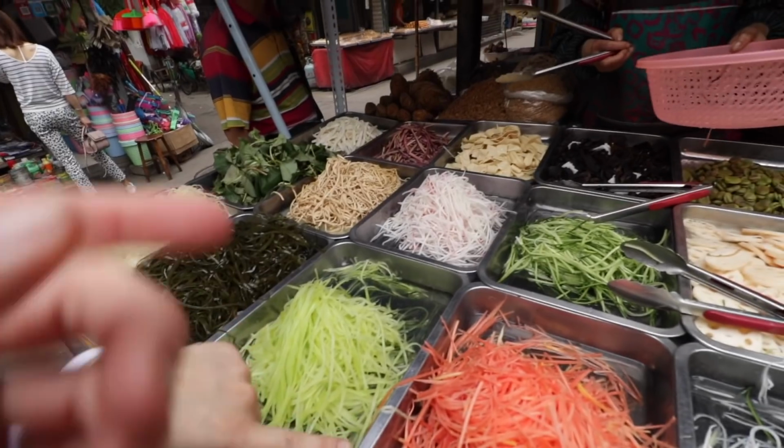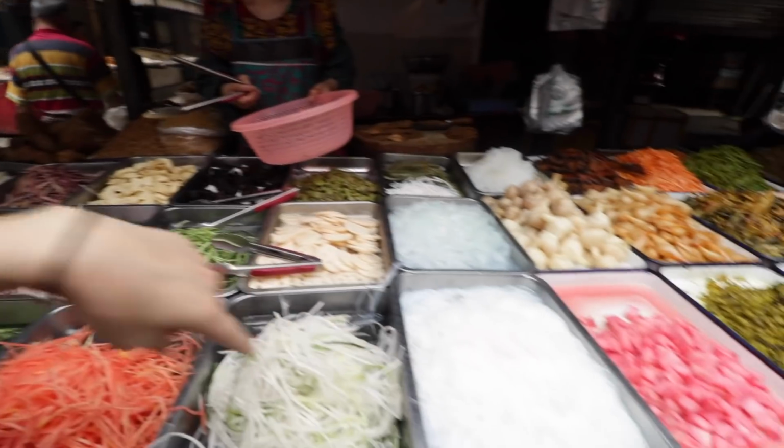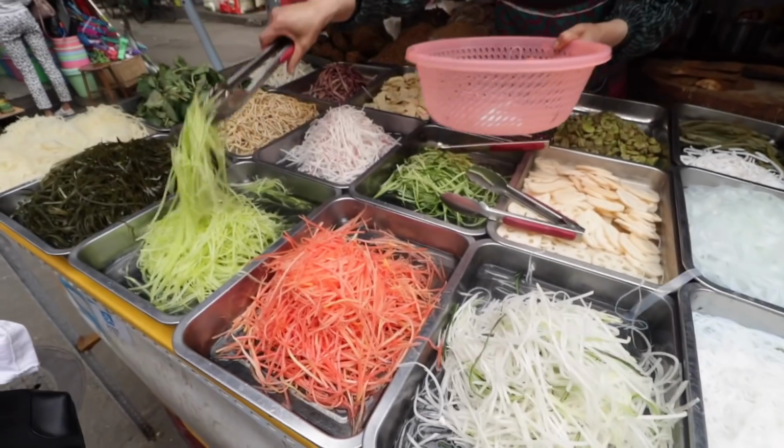Okay, so coming up right on a place right now where you get to kind of make your own little wrap. So we'll get a bunch of ingredients, kind of see what they recommend, get them put into it, and get it extra spicy and see how it is.